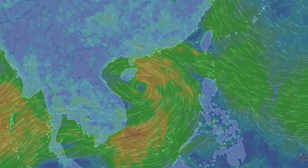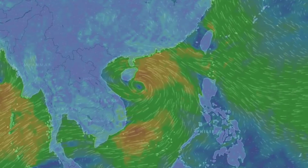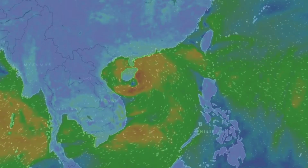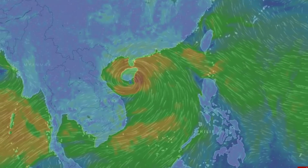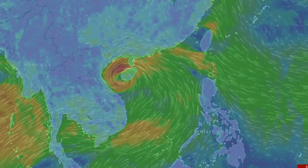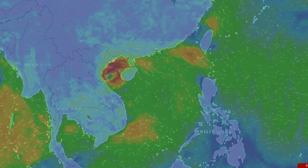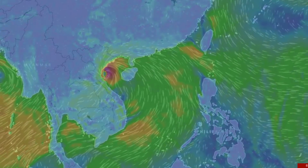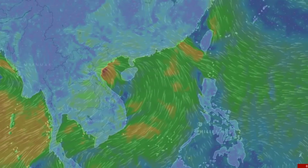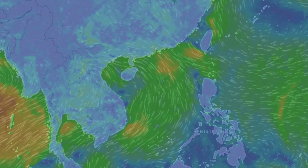Now let's look at the North Indian Ocean region taking in the Bay of Bengal. Actually, I think that's the South China Sea. I think that region to the right is the Philippines. But there is a possible system to form in the Bay of Bengal, if you consider the tropical cyclone formation guide.